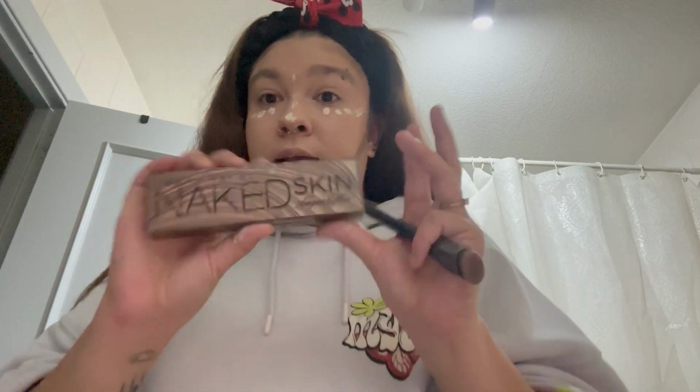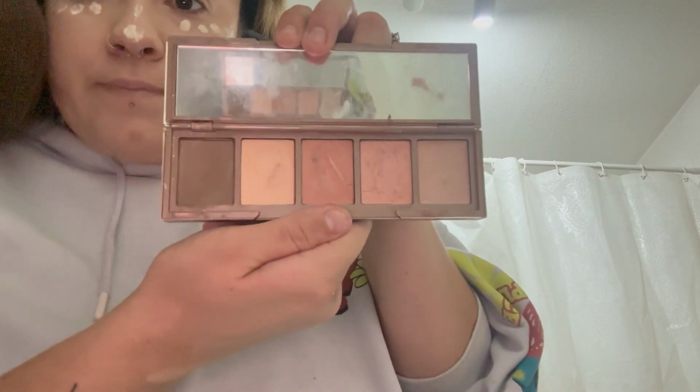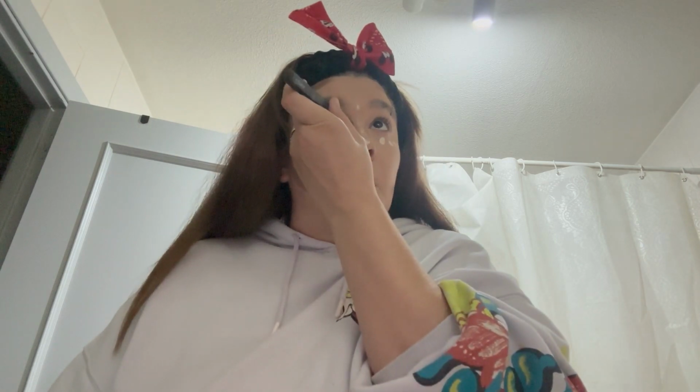So, for contour, I've used this Naked Skin by Urban Decay, and I used this bit here. So now it's time to blend it all in. Ooh, I did it the side of my nose as well. See? Voila. Now it's time to blend.